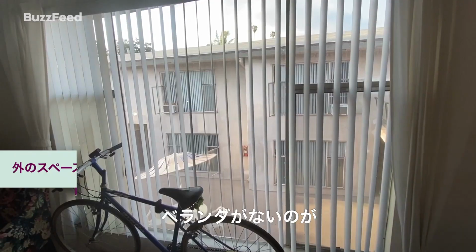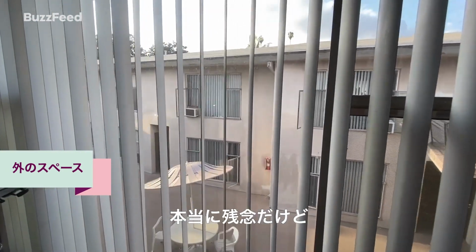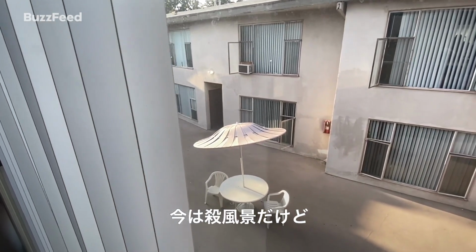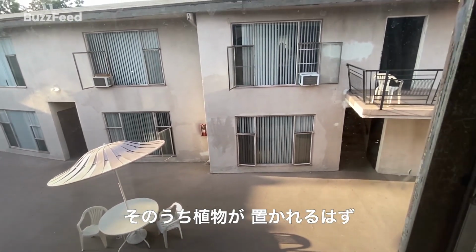It's adorable. I don't have a balcony, which is the biggest bummer about this apartment, honestly, but I do have this huge window. It looks out onto a courtyard. It's not the nicest courtyard right now. They're trying to revamp it, so they're going to add some plants soon, I think, and some other things.